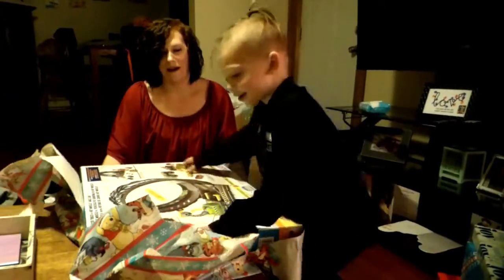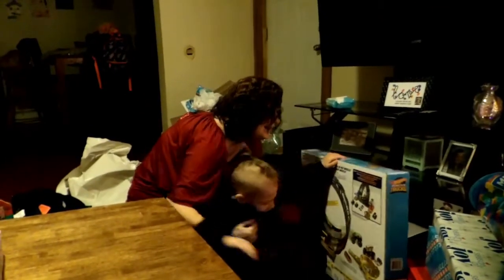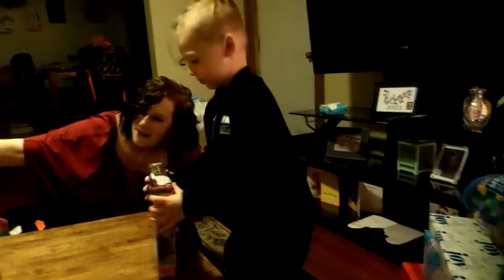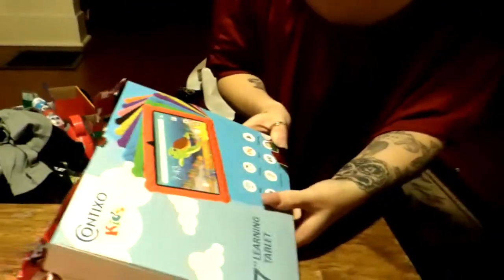Wow! Oh my God. Whoa. Here. Don't pick that up on your own again. This one's kind of heavy. Here. Oh my gosh! What? Is that? Look, it's a tablet. A learning tablet. Now, this one. Heck yeah, Bob. You like it? That's a tablet. Kreighton, that means you don't have to use Mom's phone all the time.